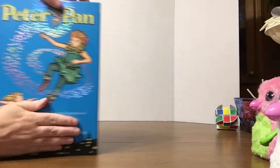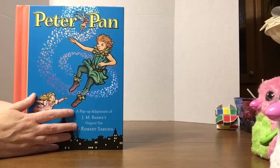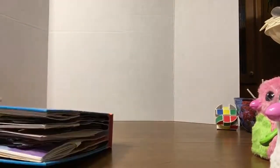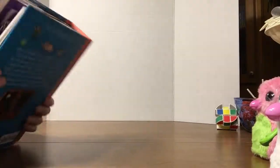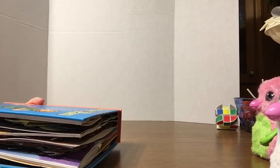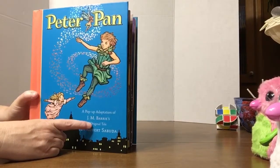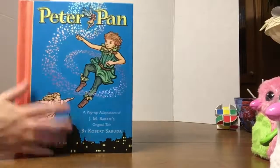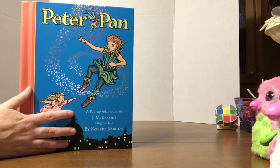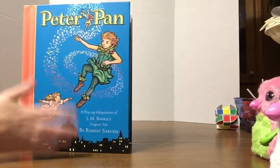So, this book, you know the classic story of Peter Pan, probably the Disney version of Peter Pan. Well, this is the actual story. It's a pop-up adaptation of J.M. Barrie's original. So it's probably not the whole thing, of course. But it's a pop-up version. And these pop-ups are amazing. And sadly, some of them have broke just because pop-ups are so delicate. You have to be so careful.